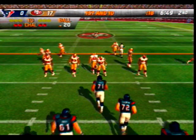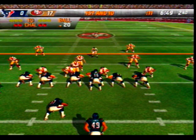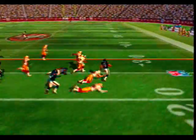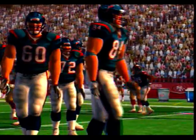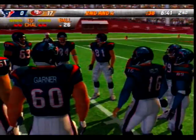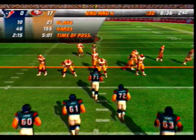First and 10. Ball on the 20-yard line. The 49ers come out in a 4-3. A little misdirection. Runs through the tackle. Wheeler is there for the tackle at the 26. Boyd busted through for a few tough yards. Ball on their own 26.